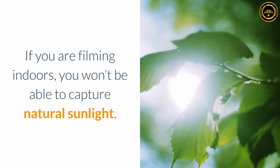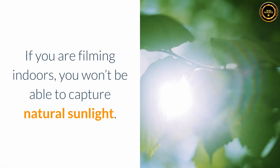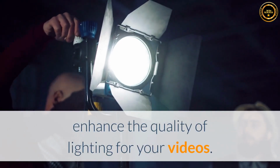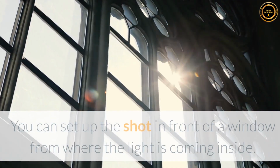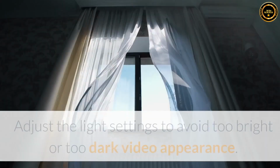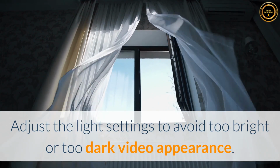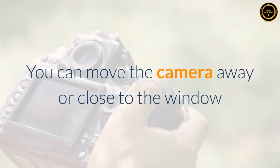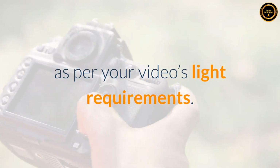If you are filming indoors, you won't be able to capture natural sunlight. Thus, you need to make some arrangements to enhance the quality of lighting for your videos. You can set up the shot in front of a window from where the light is coming inside. Adjust the light settings to avoid too bright or too dark a video appearance. You can move the camera away from or close to the window as per your video's light requirements.